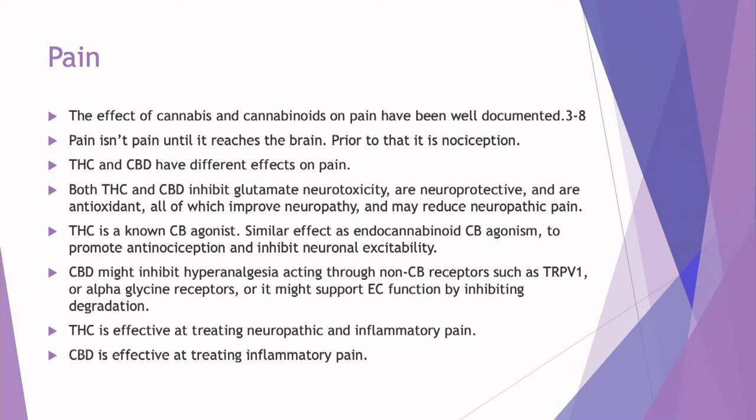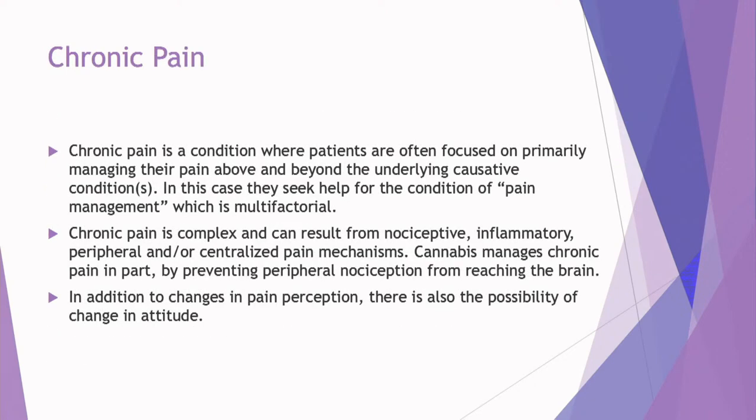THC has been shown to be analgesic, whereas CBD has been shown to be anti-hyperalgesic. They're not the same. So for instance, CBD does not interact with opiates to magnify analgesia. THC does that, CBD doesn't, because THC is analgesic, CBD is not. So overall, THC and CBD are effective for neuropathic and inflammatory pain, and THC is effective for changing the perception of pain.